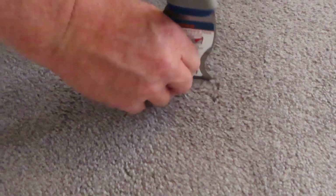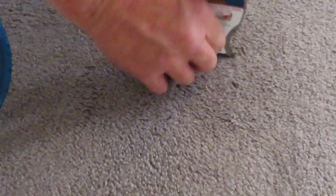I got a bone scraper that I can't find right now, so I'm using this. Something hard at the bottom of the carpet.